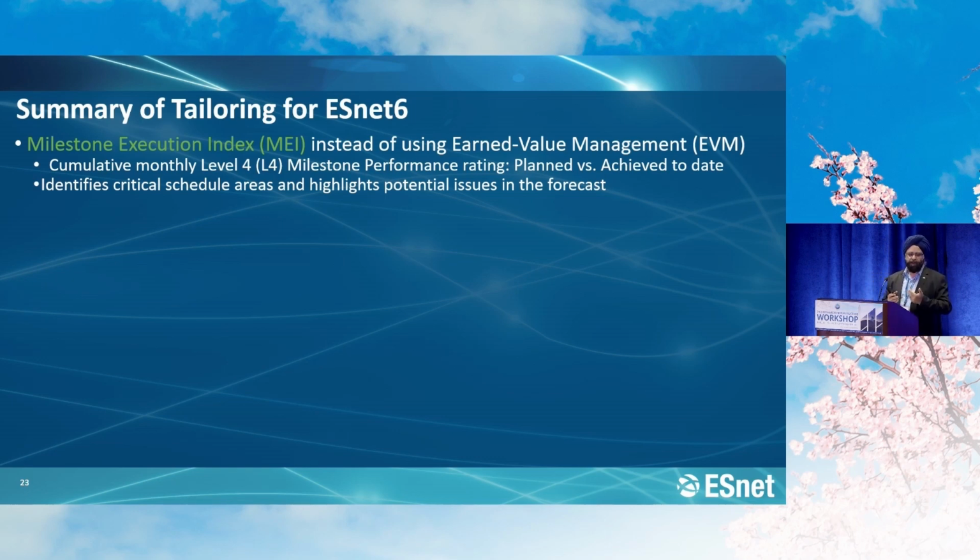So we went to something called Milestone Execution Index. Now, that was something we looked at examples within DOE to help create. But that was different, and it took us time. We wrote documents on how this would work. But it helped us identify critical schedule areas and highlighted the potential issues in the forecast, giving us stoplight-based colors and a value that we could track and graph, related to our schedule and our execution. So we had level 4 milestones, and the question was, are we hitting our milestones or not? Based on that, and comparing that to the critical path, we were able to see how healthy the project is executing. And that's what you really want to know: is the project executing in a healthy way based on its goals or objectives or not?